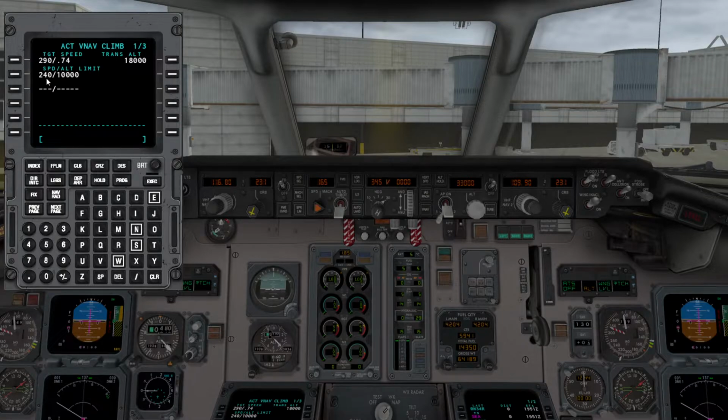FAA rules state 250 below 10,000 feet, no faster, indicated. So if your airspeed indicator shows 260, you're going to probably hear from ATC to slow to 250. And you may have to call them as well once you get on the ground. But anyway, that's not going to happen in VATSIM because we're not going to call them.